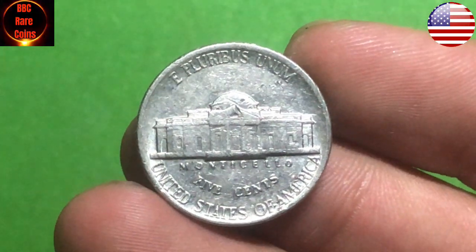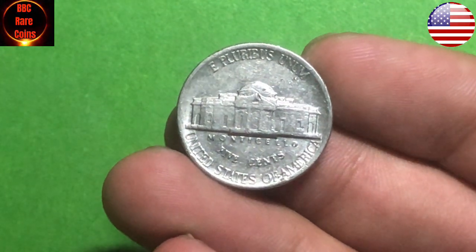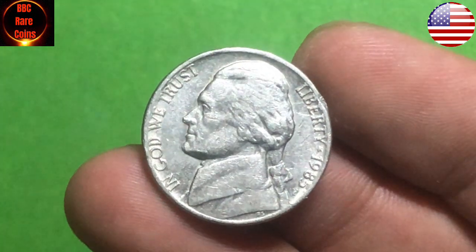This wasn't just another nickel. It was the perfect storm of condition, strike, and preservation, the kind of coin that almost never survives the chaos of circulation. What set it apart? Two powerful words in the world of numismatics.